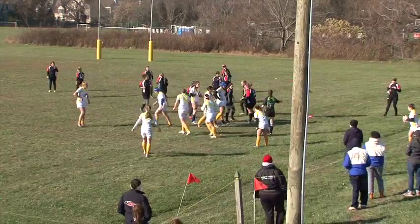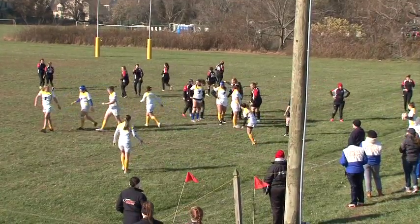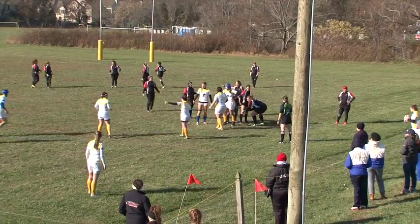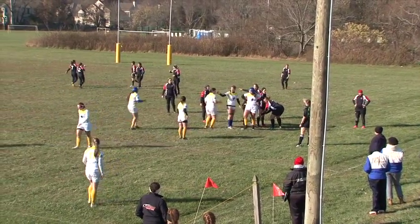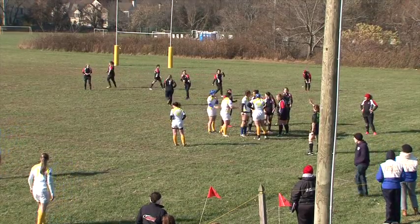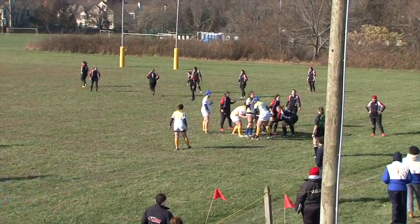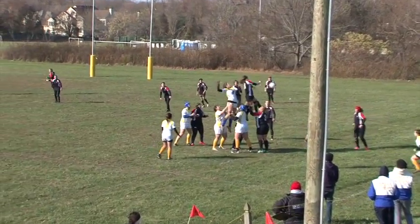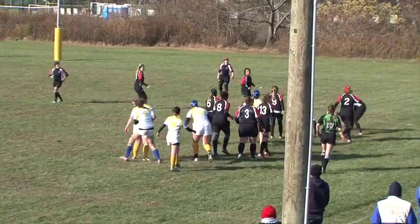Lineouts haven't been too pretty today, have they? We have 4 or 5 not straights. You can blame the wind. Moorhead's have been solid. Roger Williams have struggled a bit with it. 4 people in the lineout for Roger Williams. They've got big attackers out here with the fly half. There we go. Oh, stolen.